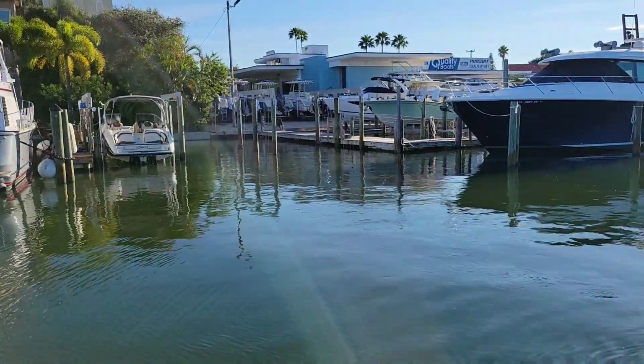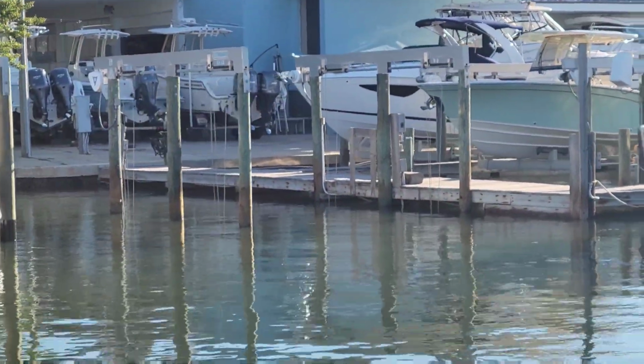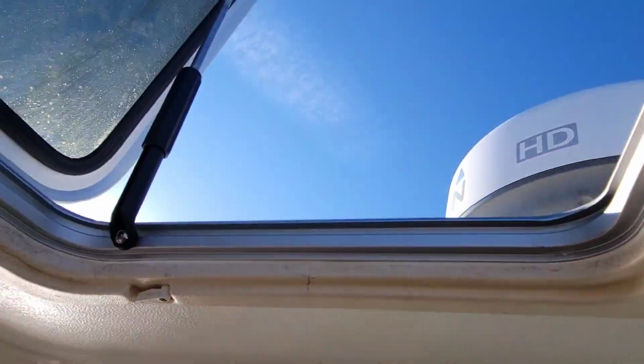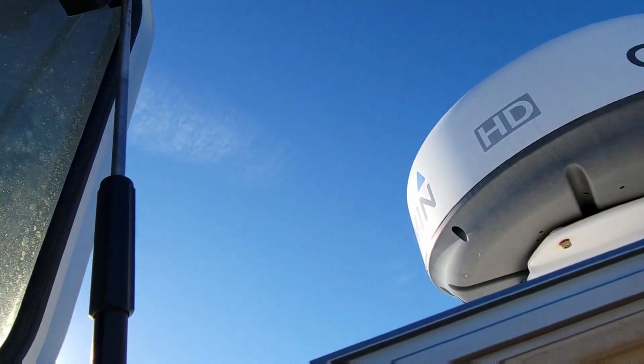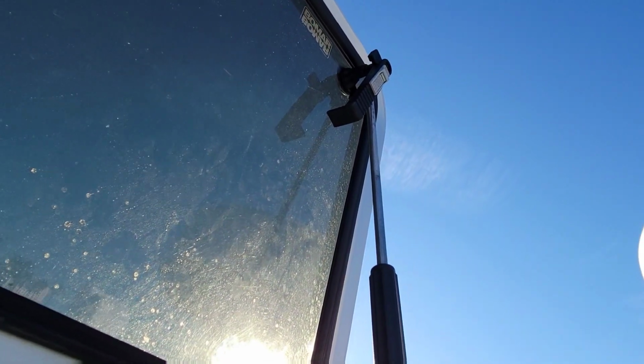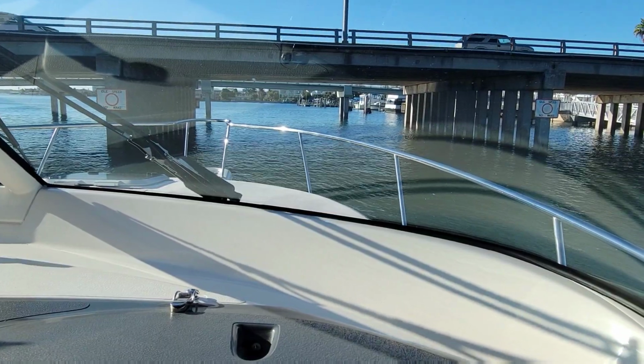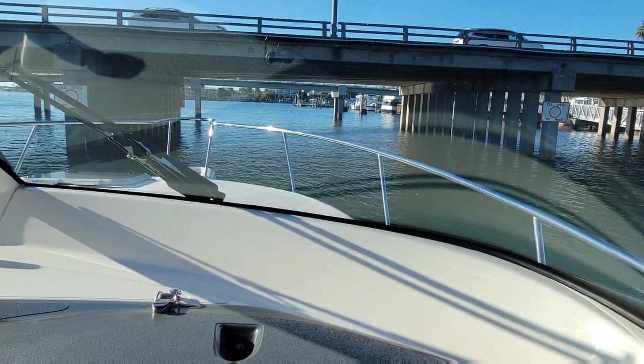Yeah, you can see it. Look how narrow that lift is. It'll be fun getting it back in there. So our highest point is this window sticking up here. We've got a radar, it's about the same level. So we'll be able to go close to this bridge and see if it's going to hit. Looks pretty low because it's high tide right now.